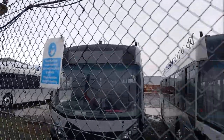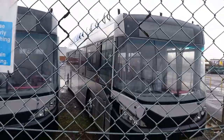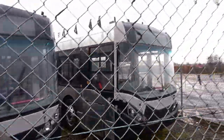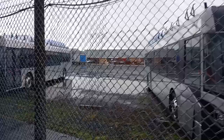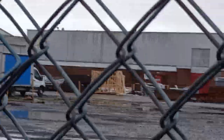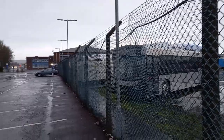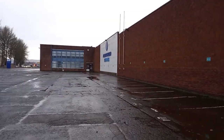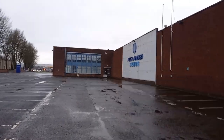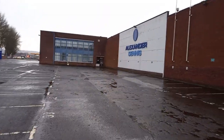The bodywork will be Alexander, obviously Alexander Dennis. But judging by what's on the roof, with the battery packs and air conditioning, they might even be going abroad, I don't know. Although they are right hand drive, so I'm not quite sure what the models are. So this is the main car park for the employees and that. It's obviously a bank holiday Monday, so there's not much going on today anyway.